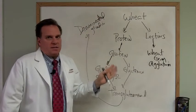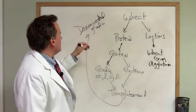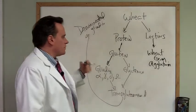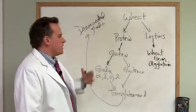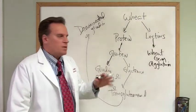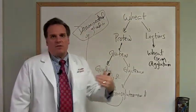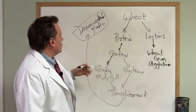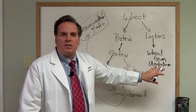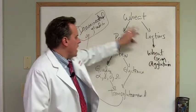Now, deaminated gliadin is something that your body will break down gluten into, and deaminated gliadin is also what is found in a lot of processed foods. So when you see foods that have modified food starch, that's gluten. Things like soy sauce, flavorings, sauces of any type can have this processed form of gluten that can be very damaging to the person. Wheat germ agglutinin is associated a lot with painful joints, cold hands and feet. So a person may have a sensitivity to any one of these things.